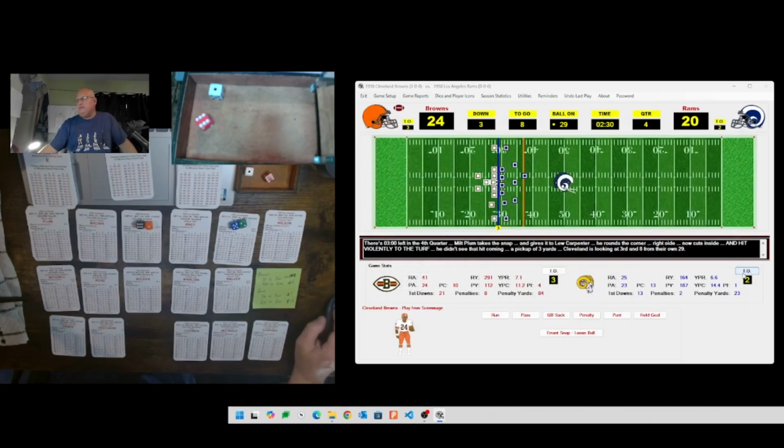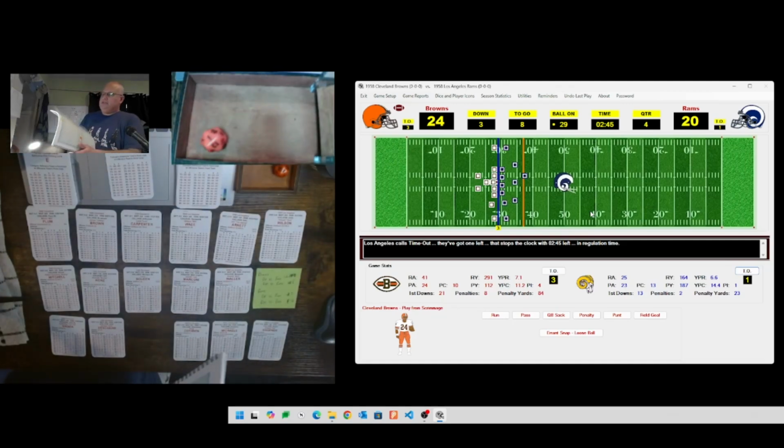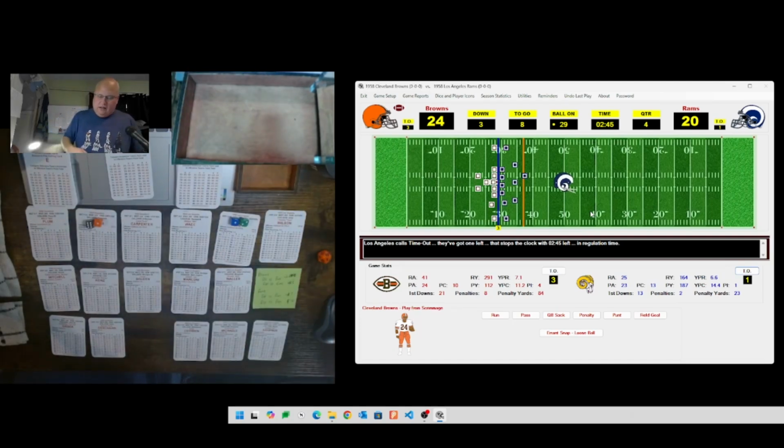Rams will use their second timeout. It's going to be 2:45 to go. 3rd and 8. We're going to short pass heavy here, try to get a first down. We know Milt's tendency to throw interceptions, and that's a bit scary. All right, 61, 12. So 12 is a CG. We'll make it a CS. 61 is Preston Carpenter. He's an A. We'll make it a BS.